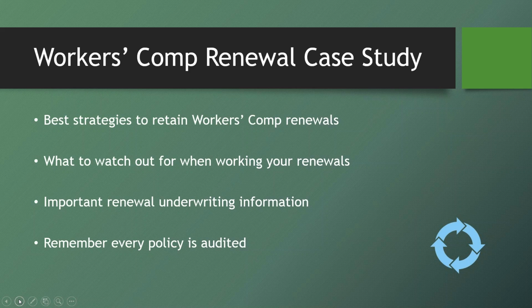And it also ties with knowing and understanding important underwriting information when you're working your renewal book and maintaining the needs of each policyholder.